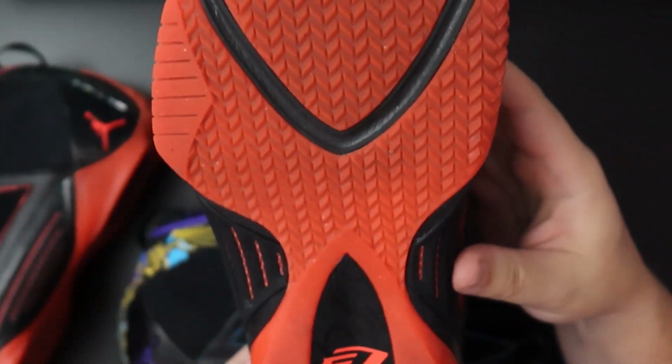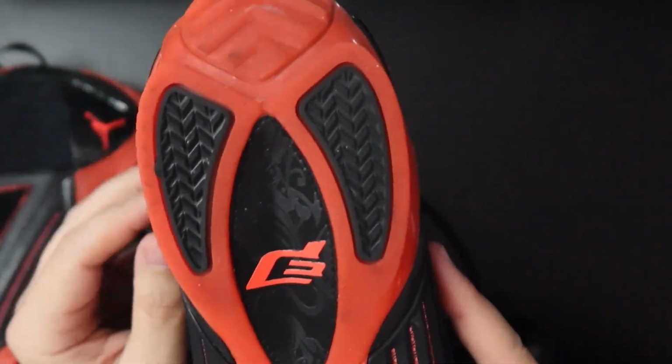I've worn these a couple of times. I put them up for sale. I figured that someone like PJ Tucker should wear them, or maybe Langston Galloway. The guys that wear some of the crazy heat in the NBA.